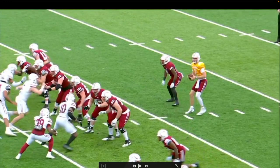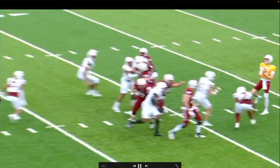All right, so let's get into some of Olson's highlights to start. One thing when I was looking through Olson's film is I did like a lot of the touch that he put onto the ball. He was able to throw some of those medium to deeper routes along the sidelines with some nice touch, some nice accuracy, and just kind of dropping the ball into the bucket of his receivers. So, we're going to start here. Let's just play it through.